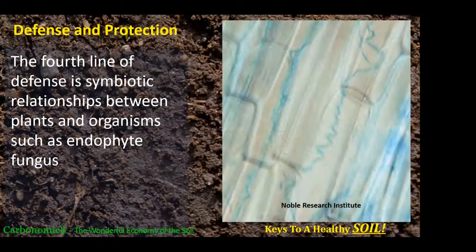Fourth line is symbiotic relationships between plants and organisms. This is a picture from the Noble Research Institute just showing they're working on novel endophytes. An endophyte is a fungus that will actually infect the roots of a plant. It'll actually live inside the roots, just like mycorrhizae, but it has a different function. The main thing that these types of fungi will do is provide that plant with protection from diseases. So they're experimenting with things like that.